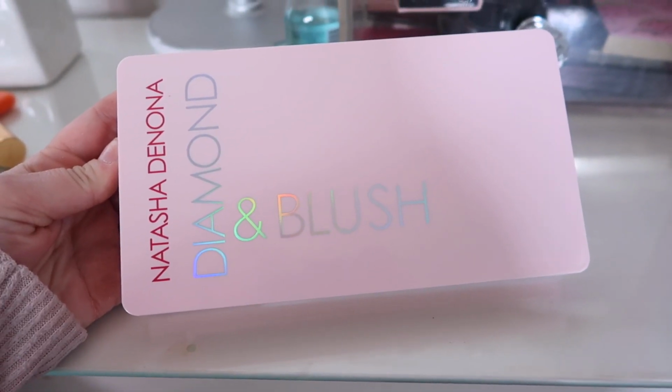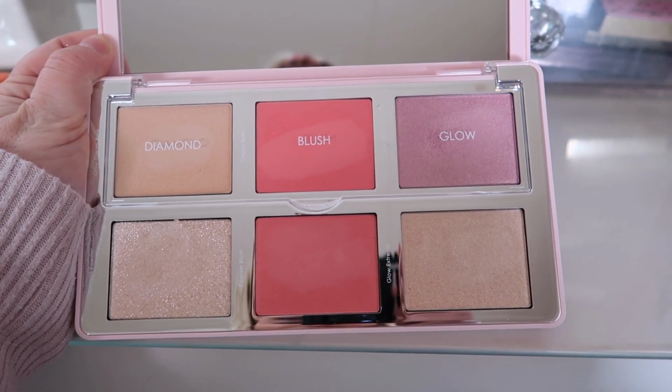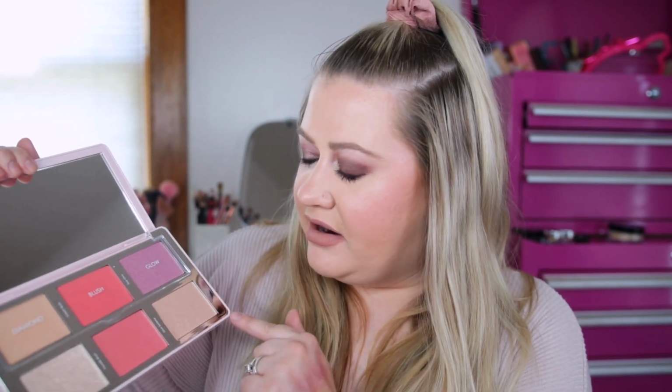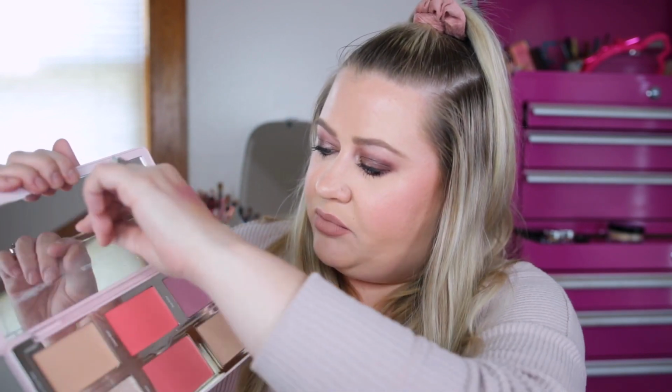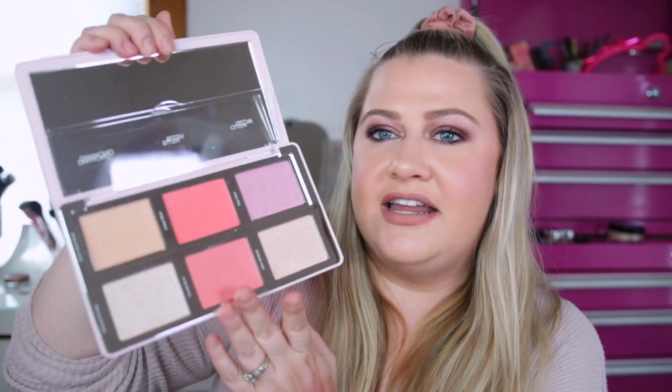So this was like $40 on sale plus an extra 20 percent off. I feel like it was such a good deal for 6 shades, and it's Natasha Denona. So we have 3 creams on top, 3 powders on the bottom, and it has this divider to separate the creams. Mine has a little bit of condensation there. I think it was just melting outside. It's pretty warm today. I'm gonna swatch these for you.